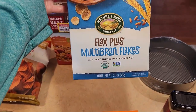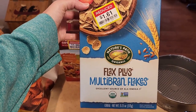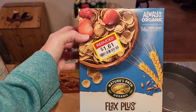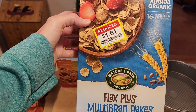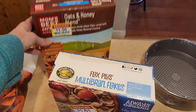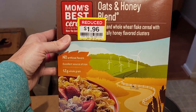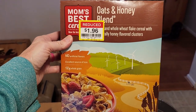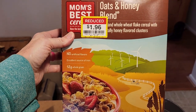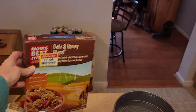And then I got some cereal I thought I'd give to my mother-in-law. This is Nature's Path again, Flax Plus, at $1.61. Can't beat that. Says regular $3.50. And this one is Mom's Best Cereal, Oats Honey Blend, and at $1.96. Can't beat it. Says it was regular $4. I sure wouldn't want to pay $4 for that.